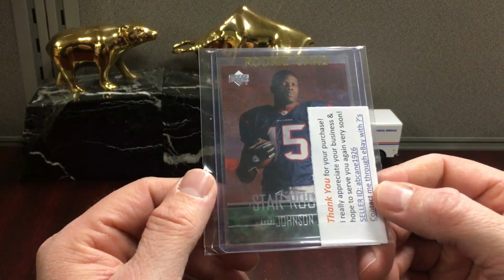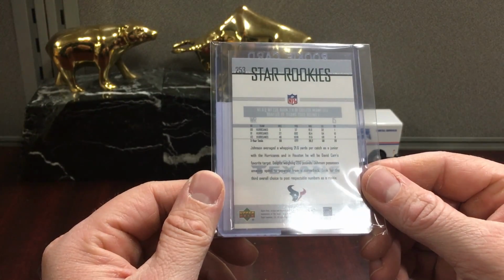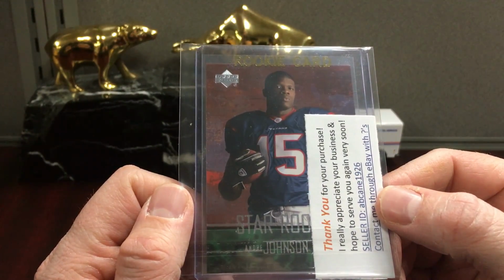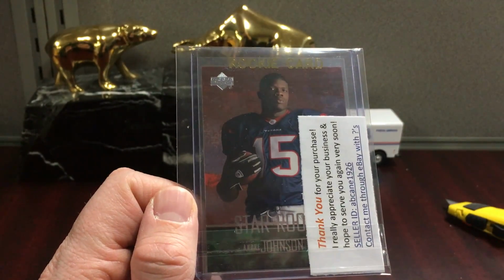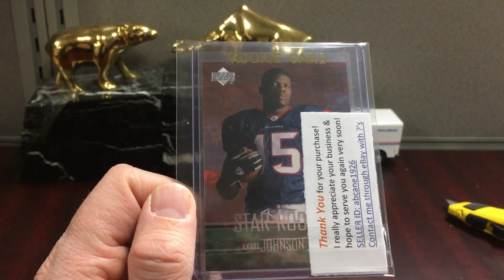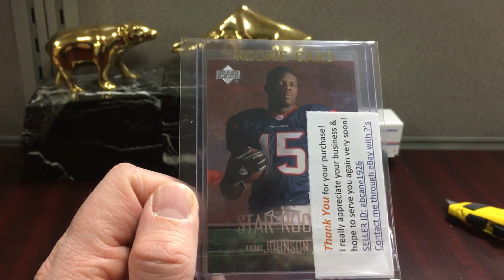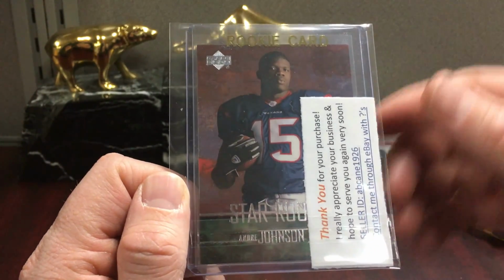This is one of those star rookies. So I always loved how Upper Deck did these rookies, because they didn't have to be signed, or have jerseys, or even be numbered. And to me, they were cards I always liked to collect, because you didn't get like 2 or 3 a pack. You know, they were somewhat rare, but not crazy rare, if that makes sense.